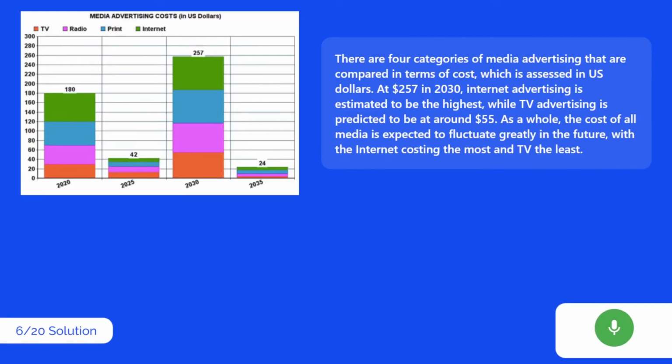There are 4 categories of media advertising that are compared in terms of cost, which is assessed in US dollars. At $257 in 2030, Internet advertising is estimated to be the highest, while TV advertising is predicted to be at around $55. As a whole, the cost of all media is expected to fluctuate greatly in the future, with the Internet costing the most and TV the least.